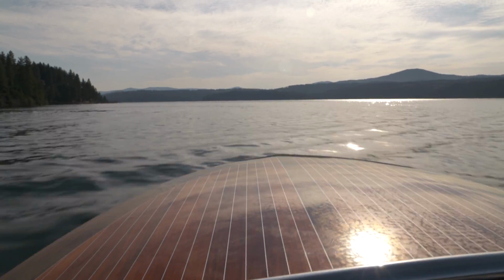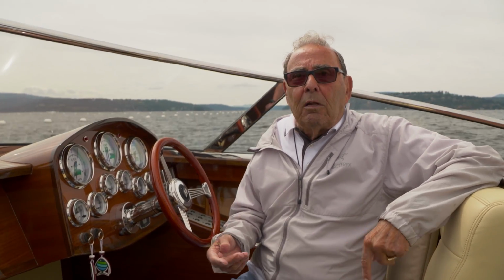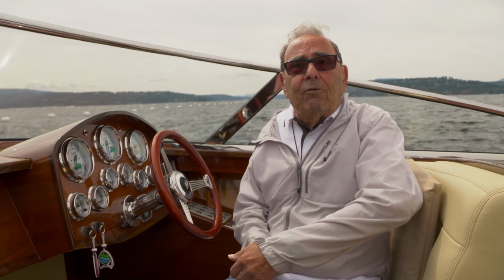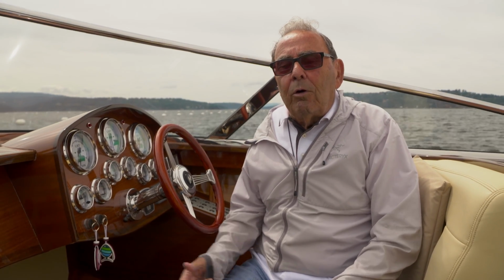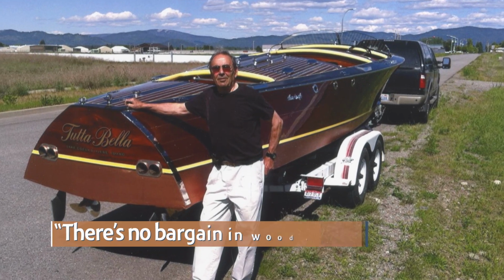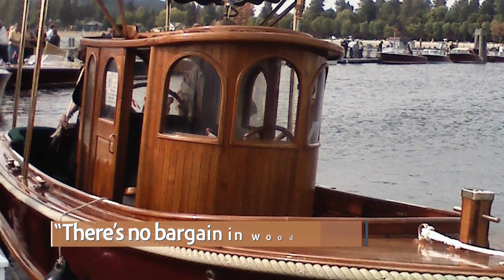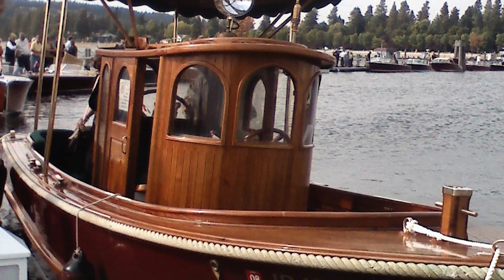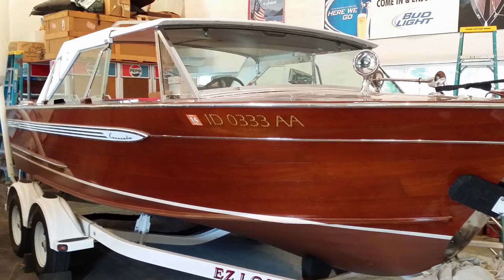There's certain things you learn about a wood boat that you don't have to worry about in a fiberglass boat. And that's part of owning it. It's like owning a horse. I've had lots of horses. My son was quite an accomplished equestrian, but if you own a horse, you have to be able to accept taking care of the horse. There's no bargain in wood boats. You have to really be devoted to it. And unless you're really going to give it the time, don't buy a wooden boat. But once you do, you become addicted.